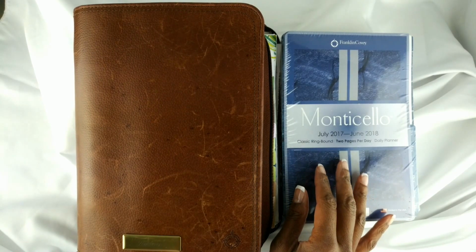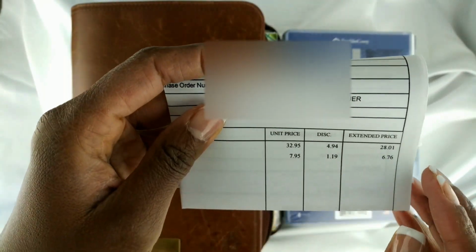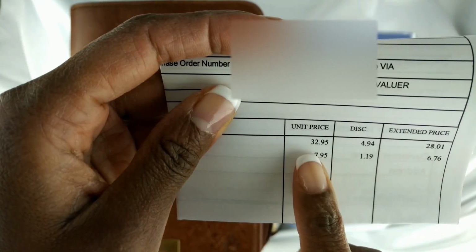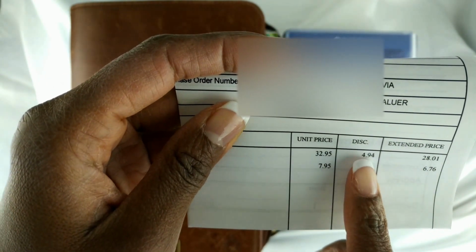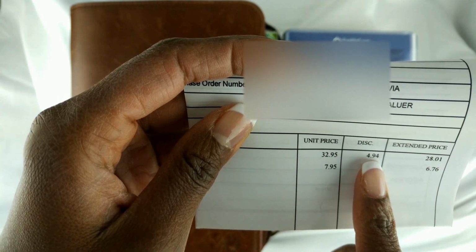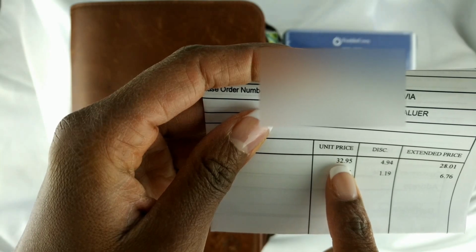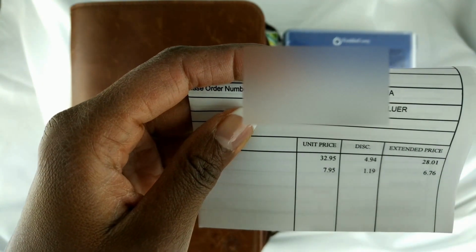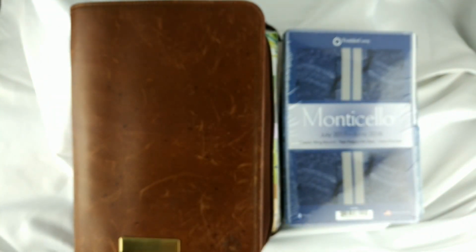Now, on these planner pages, here's my packing slip here. I paid $28.01 at the time of this video, and the regular price was $32.95. So if you save 20%, you're going to save more than I did, because I only saved $4.94, and 20% would be $3.29 times 2, so it would be like $6.60, something like that, that I could have saved if I had this promo code.